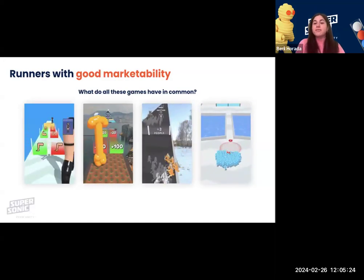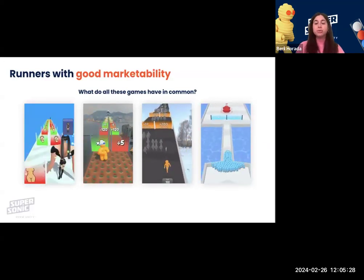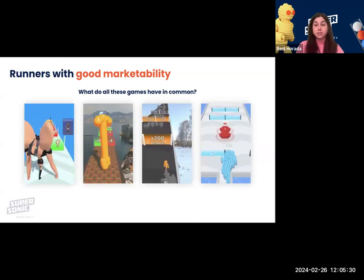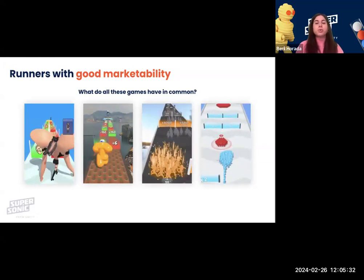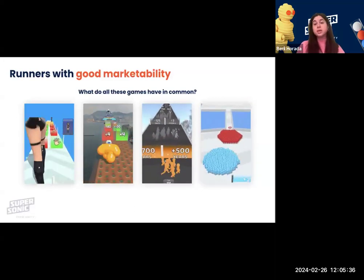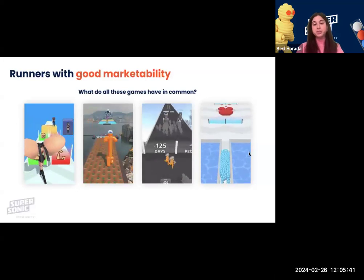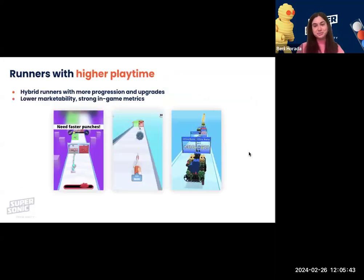What they all have in common is that all of these gate runners have an instant visual change and growth that attracts the player's attention. Besides that, it's important to note that all of these games include interesting concepts. So by using the right creatives, it brought them nice marketability. So it's all about mix and matching.